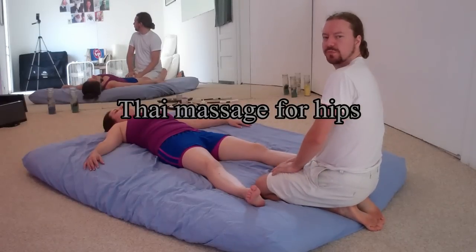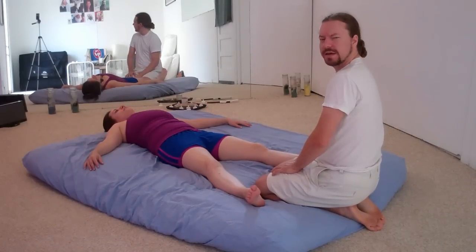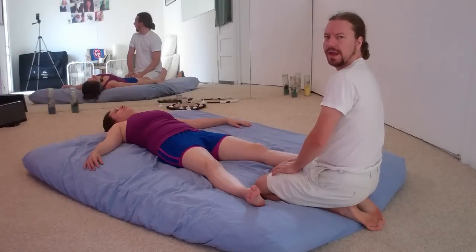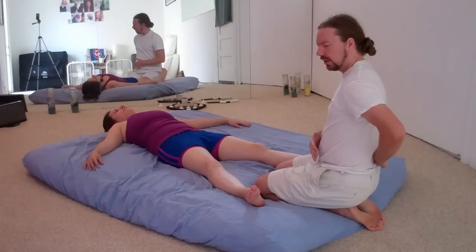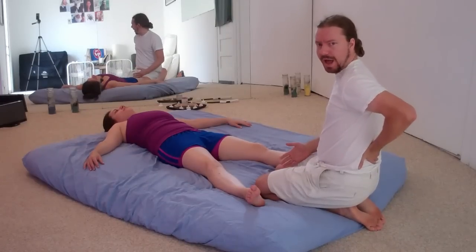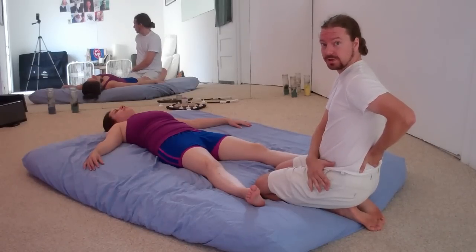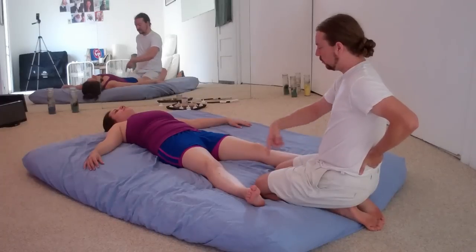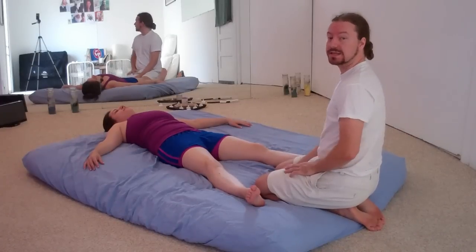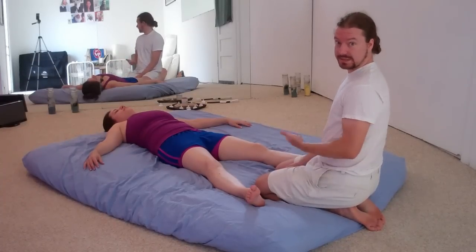When I work on people, I often find they have a huge amount of hip tension and tension down into their pelvic bowl. People with lumbar issues in their low back are often having tight hips, tight hamstrings, tight gluteal musculature, and there's not a huge degree of rotation through their hip. The hip mobility is lessened. The more you practice Thai massage, the more this will make sense.